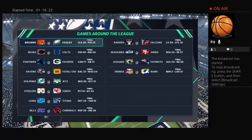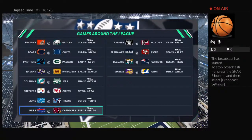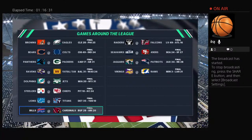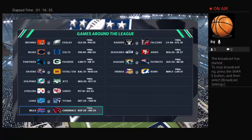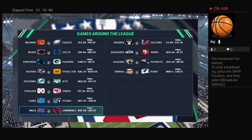Nick Chubb, a touchdown run in the victory. From there, let's head off and check out a second game. And they were losers in their ball game as the visiting Buffalo Bills come in and took it to them. Mason Rudolph leading the way in the victory with 3 touchdown passes.